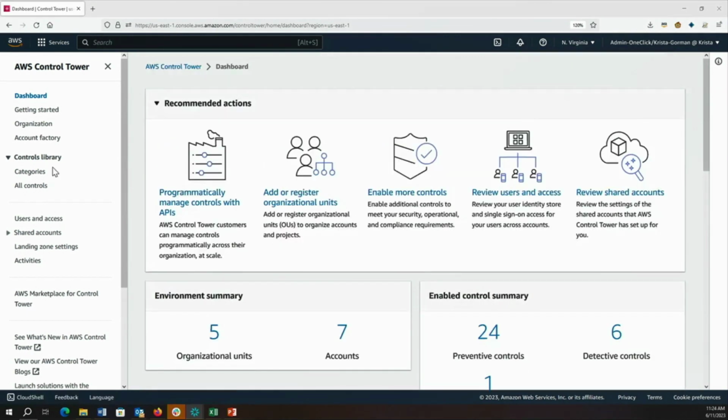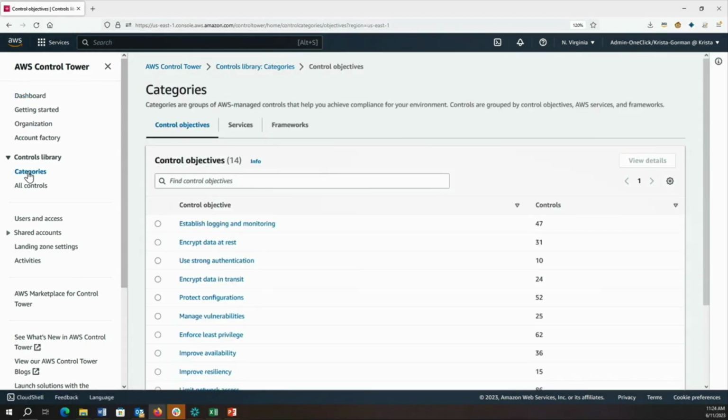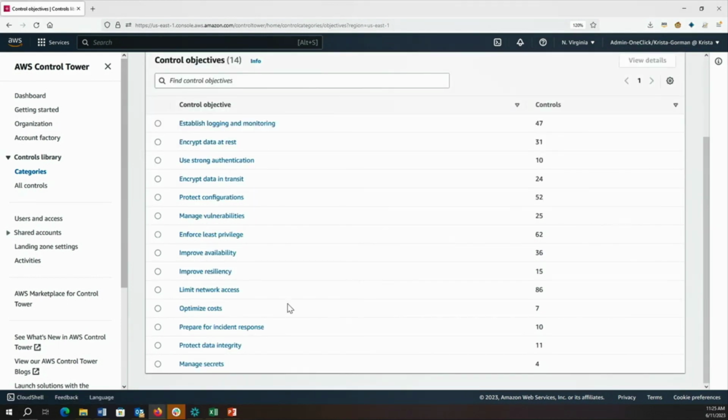So as we move over into the controls category, you can see the 3 types of mappings that I mentioned. So control objectives, right, which, just a reminder, is a high-level intent that you're trying to achieve that typically requires a group of controls to enable. And we have a number of examples, so encryption at rest, encryption in transit that I mentioned. Some of our more popular objectives are limiting network access and optimizing costs.